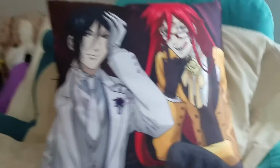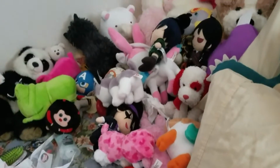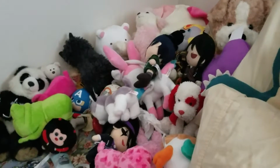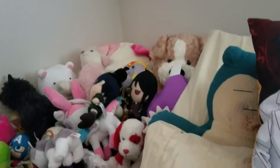Also, I got my favorite Black Butler pillow. Expensive stuff to buy at the store, but it was worth it. I cuddle with it a lot. And I got more plushies, like Sebastian, and a top hat from the Book of Circus. And Ciel, with his cute little hat. Not from Book of Circus, just a normal one. And then, well, he's not new, but then my other Sebastian I've had for a while. Anyway, back to here.